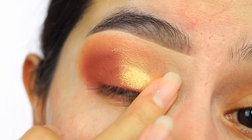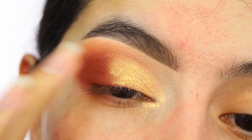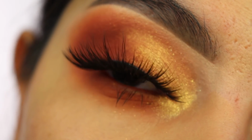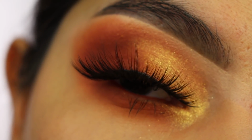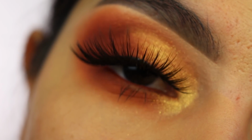Look at how pretty this look is. It's going to be kind of blurry right now, this right here. The reason why I did that is so that my camera could pick up that shimmer, and look at how beautiful that shimmer is. I'm telling you guys, the shimmers in this palette are A1. All right, so let's get into my final thoughts.